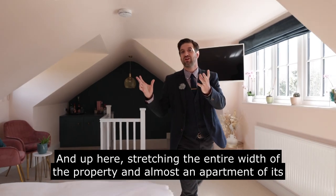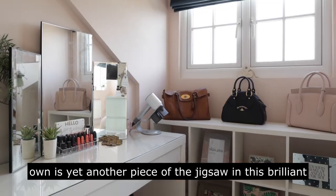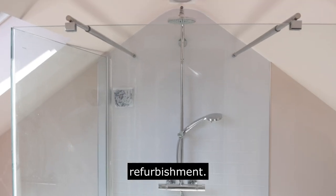And up here, stretching the entire width of the property and almost an apartment of its own, is yet another piece of the jigsaw in this brilliant refurbishment.